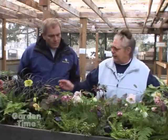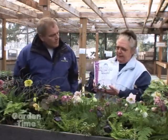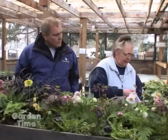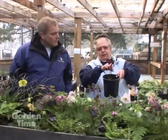And one of the things I love about the Extra Perennial Nursery is they don't use any chemicals in their plants. Correct. Now, that would seem odd to most gardeners. How do you keep insects off and stuff? Well, one thing is you pay close attention to what you're doing. And for the hellebores, as well as our roses, we use Epsom salts. We use about a teaspoon per plant this time of the year during the rainy season. And you just sprinkle a little bit at the base of your perennial.